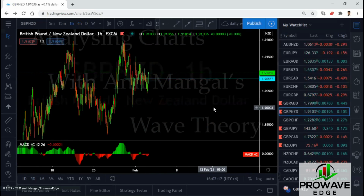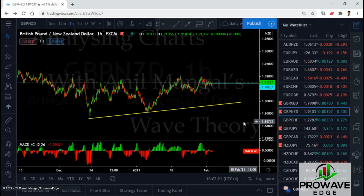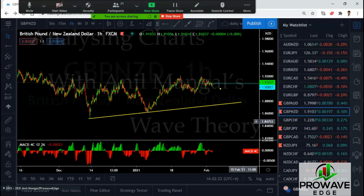Euro New Zealand, nowhere. Right now we're going nowhere. So we're in the middle of the sideways here. I could see this coming back here, dropping here, and then starting to go back up. So let's see. I don't think the buy is a good one.